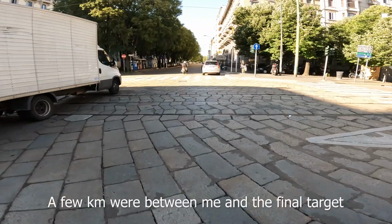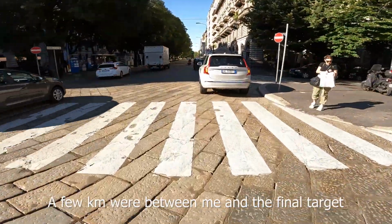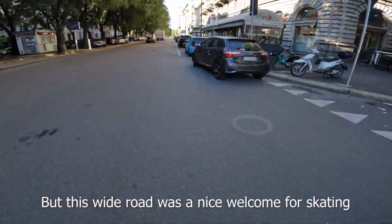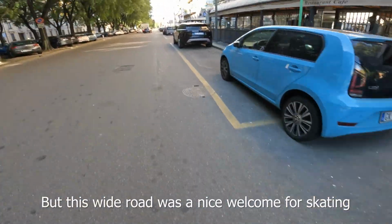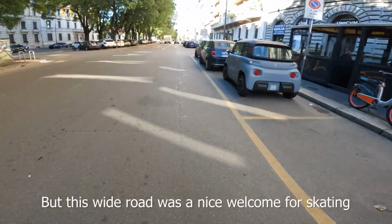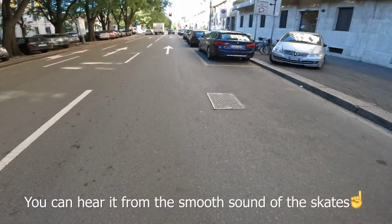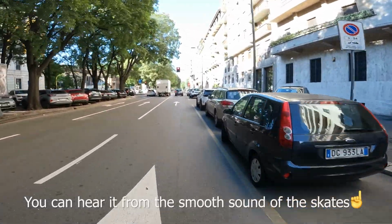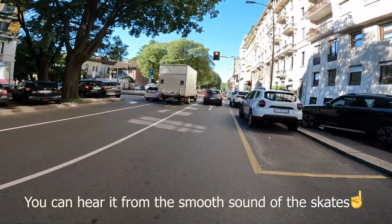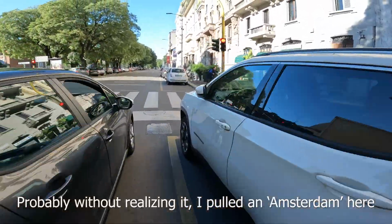Now I'm gonna take this bigger road to my final destination. I'll let you know in due time what that final destination is. But suffice it to say, I enjoy this road very much. After all that maneuvering through the city center, oh, this is such a relief, a road like this. Nice, nice, nice.